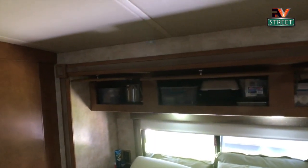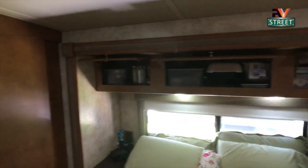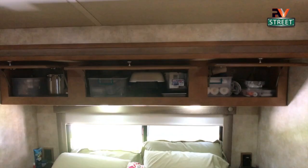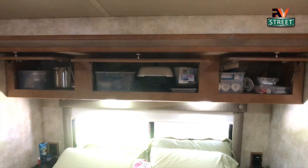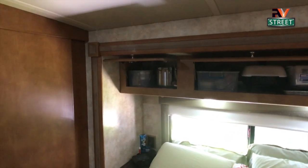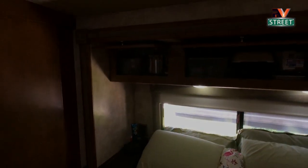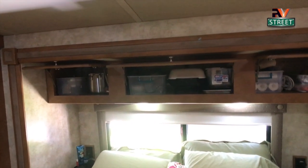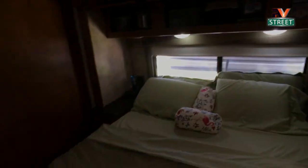So in here, we have 3 over-the-bed bins, as you can see. And again, you'll see a lot of plastic tubs in here. These are heavier items in this bin area, so we're distributing the weight evenly in the coach. And then we also changed out the mattress.